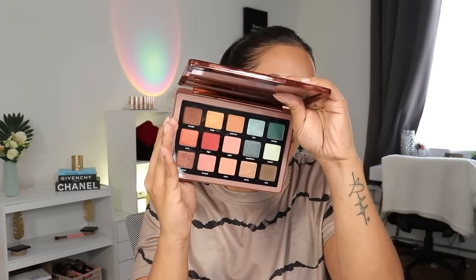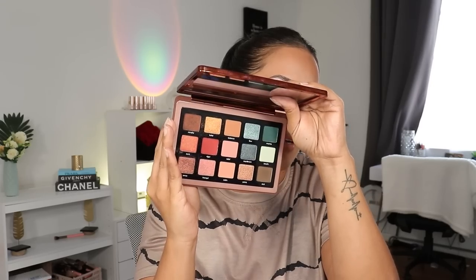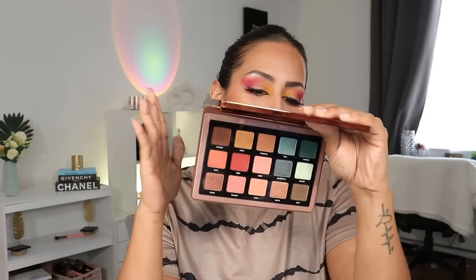Oh, I've been wanting to dip into this palette again, you guys. So I'm gonna go ahead and keep her because we've only had her a few months and she's stunning. There's nothing around it other than she's stunning.